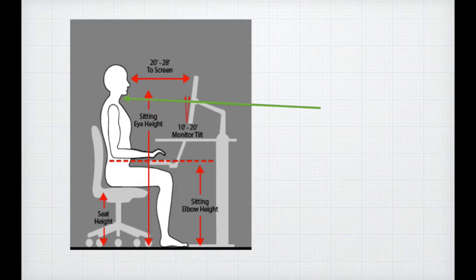And the display, like in this diagram you can see here, is slightly below. So the top of the display is like right where the eyes are, if you're looking straight ahead. Okay, so first of all, the neck position, your head position, should be straight on looking at the display.